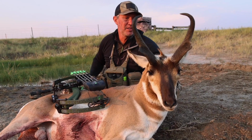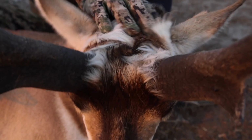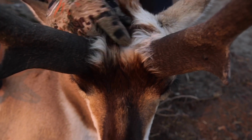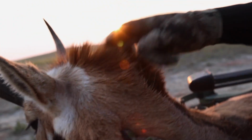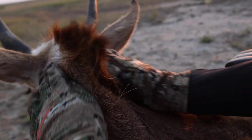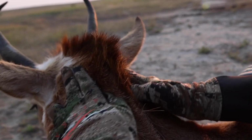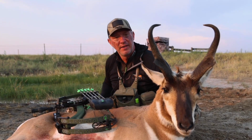And once I got up to this buck, I've never seen a cape like this, just the longest hair I've ever seen on an antelope. It's just thick, and he's got a huge mohawk back here. You're gonna have to check this thing out, but what an awesome buck, and a perfect way to fill my last antelope tag out here.